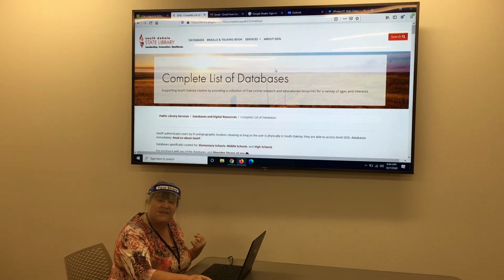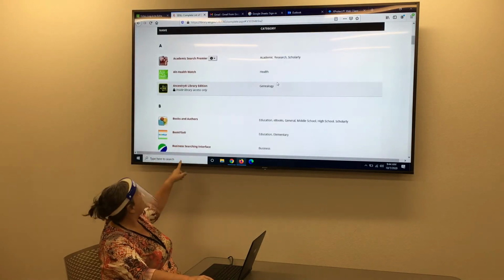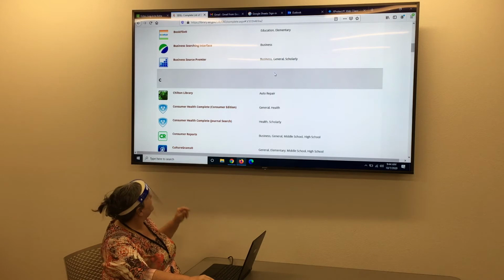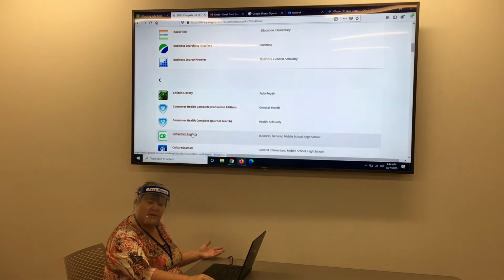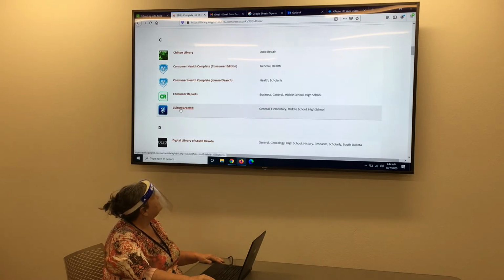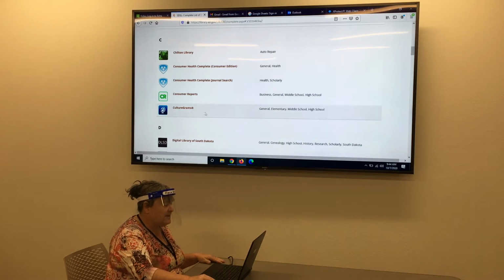I said the one we're using today is called CultureGrams. So we have to scroll down through our alphabet. Last month I did Book Flicks. Here's our C's. We have Chilton Library, Consumer Health Complete Consumer Edition, Consumer Health Complete Journal Search, Consumer Reports. Did you know you could get consumer reports on our databases? And right underneath that, the last one in the C's is CultureGrams. It shows you over here, it's for general information, elementary, middle school, and high school use. So I'm going to click on CultureGrams.